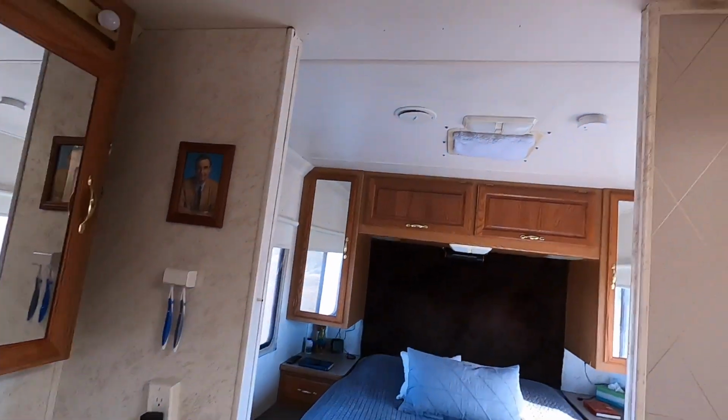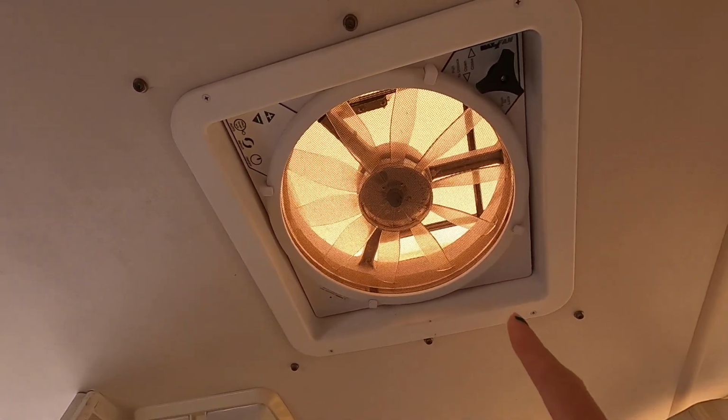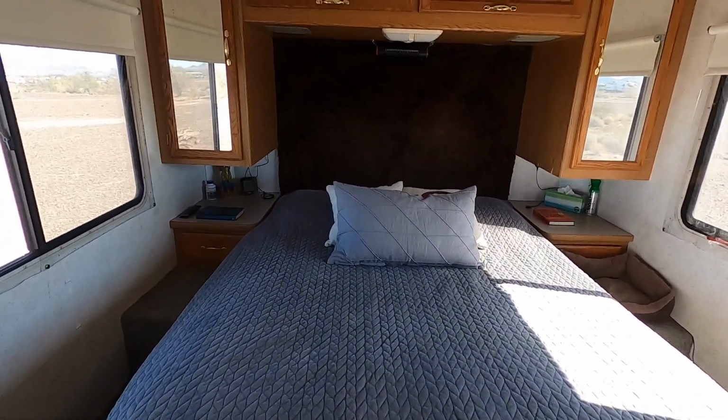In the bathroom, we also have the Max fan that Luke installed. This thing is absolutely awesome and it works great. On to the bedroom. This is our bedroom.